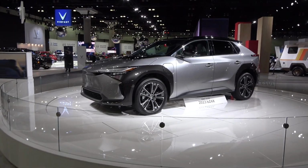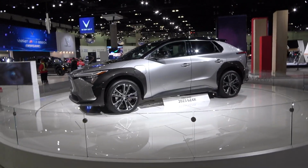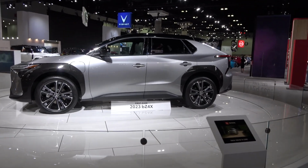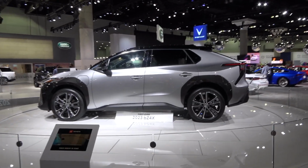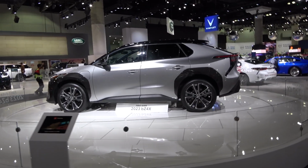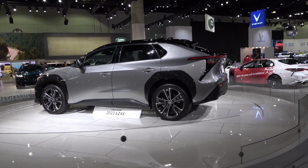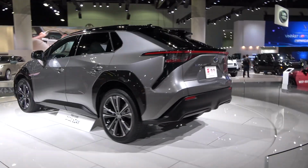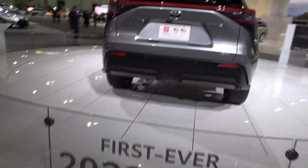If this is their first offerings for both of them into the market, this type of a vehicle, I'm all for it. I think these are great options. I'm looking forward to seeing them on the road. And if they're priced competitively, even better, right? My concern has always been getting butts in seats, and if Toyota can get butts in this BZ4X limited all-wheel drive, then more power to them.